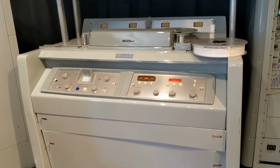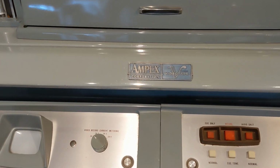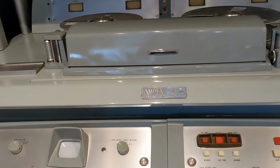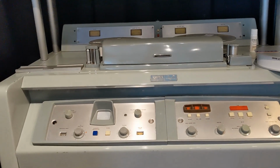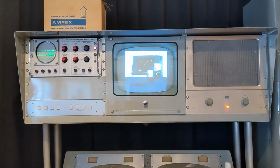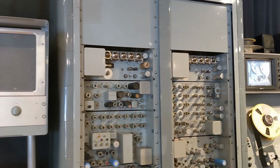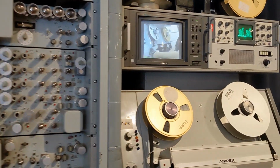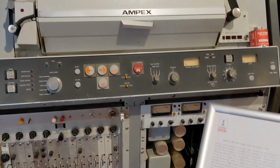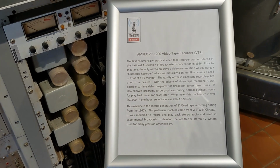Early Ampex video machine. Ampex videotape. This is an even older one than the one over here next to it. I don't know what model that is, it doesn't say. Look at this. And then here's this one over here. This is the VR 1200. We saw this in the last video. Get that where you can see it.